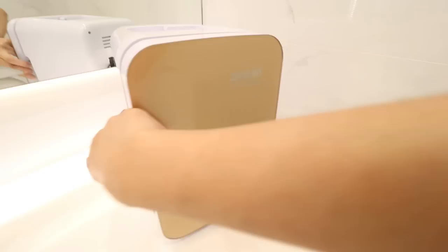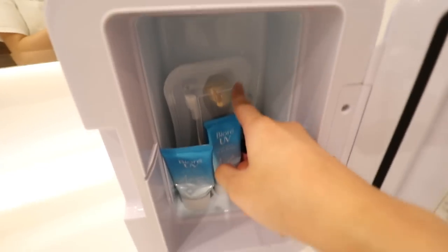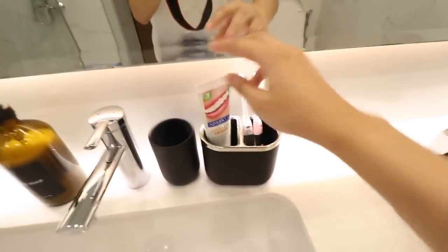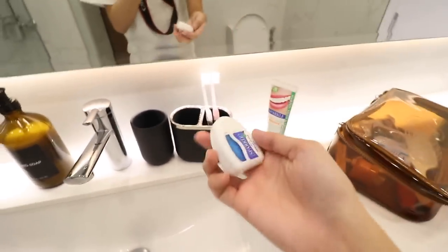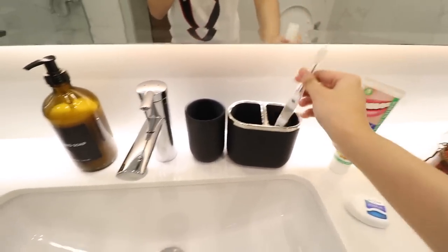I guess it is the skincare ref. And so I just put my serum, my sunscreen, my cryo sticks from Strokes Beauty, also my Laneige lip balm. Then here, we already put the toothpaste from Sparkle. Also the floss, somewhere here. And then the pink one is mine, and this is Talia's. Our toothbrush is also from Sparkle. It's their Ionic toothbrush. I love that.